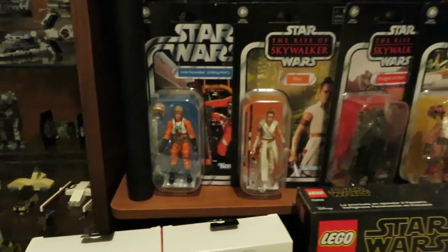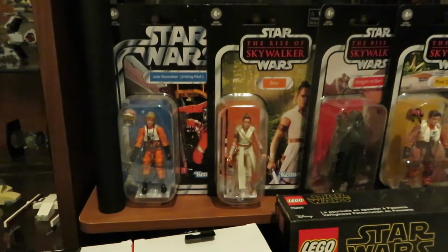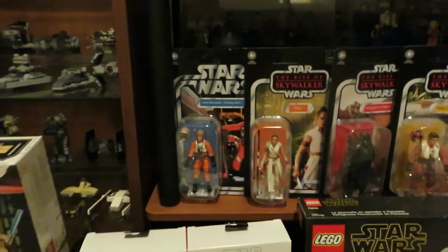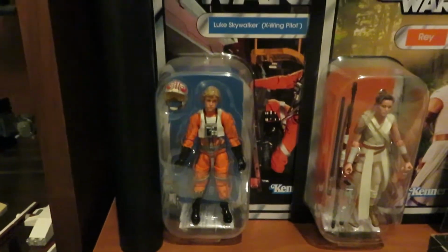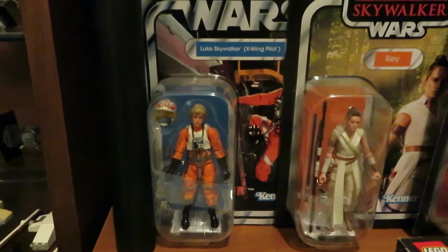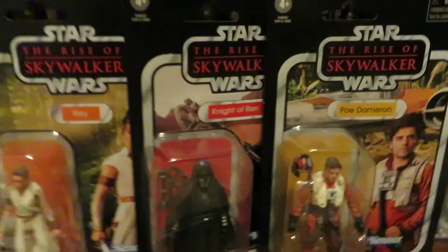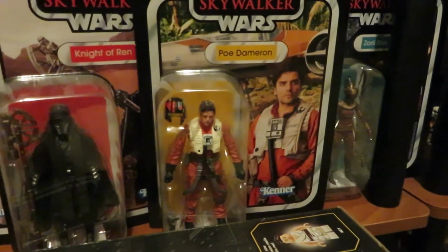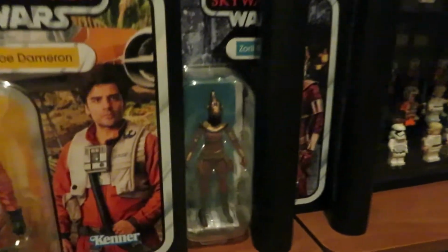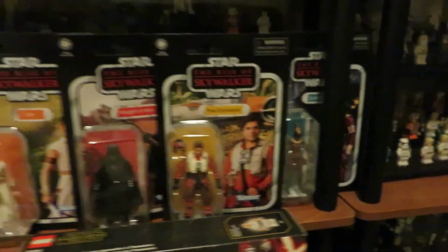So starting with the Vintage Collection, I got five of them. I got them all at Target. I got Luke Skywalker X-Wing pilot from A New Hope. Then Rise of Skywalker Rey. Then Rise of Skywalker Knight of Ren. Then Poe Dameron from Rise of Skywalker. Then Zorii Bliss, I think that's her name. So I got all five of those at Target.